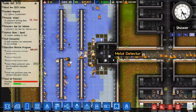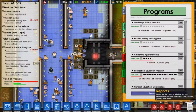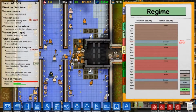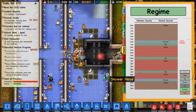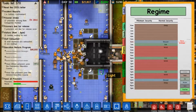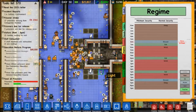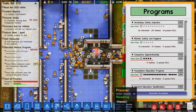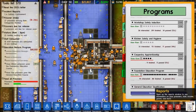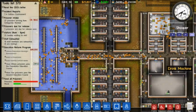I changed the regime again slightly as well, by the way. If I show you what I've done, I've got rid of free time completely and replaced it with shower time. So we have 3 times to eat a day, 2 showers, and 3 lots of work a day. And that's just to keep things ticking over quite nicely. We will change things again if need be, if prisoners need to be made happy again.